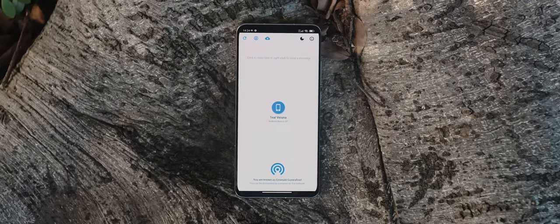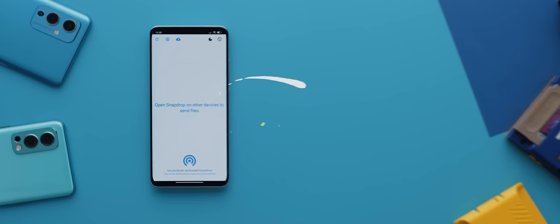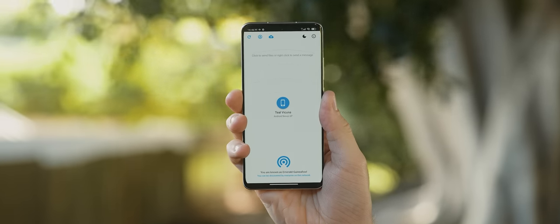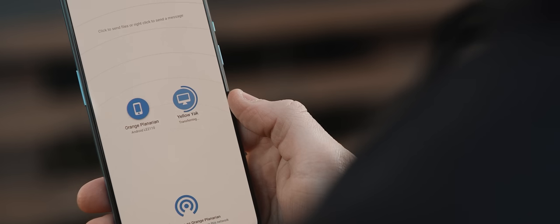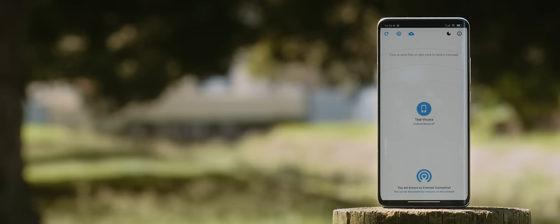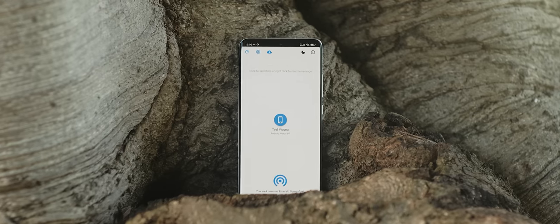Now, I know I've mentioned it a lot in recent times, but I cannot create a video like this without mentioning the incredible app that is Snapdrop. If you've never heard of it, it's essentially like the universal version of AirDrop. Not only does it work with literally any device that has a web browser, yes, even iOS devices, but it's completely free and requires no account. I use this app at least a few times a week, and I genuinely don't know what I'd do without it.